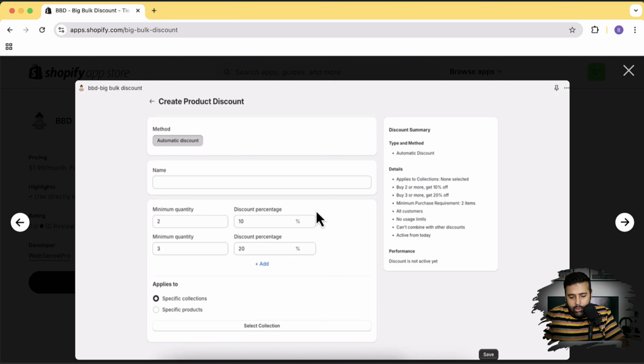In the screenshot you see on my screen, they have 2 products and they will be getting like 10% discount. If they add 3 products to the cart, they're going to get 20% discount. So you can simply convince your customer to add more products to the cart, which is a really cool trick called tiered discount.